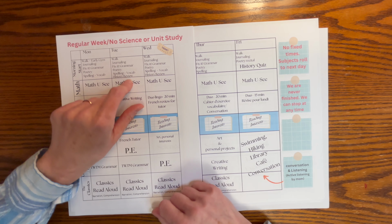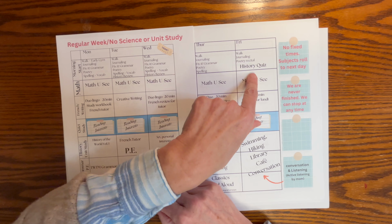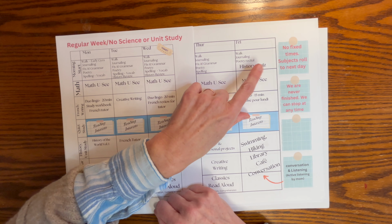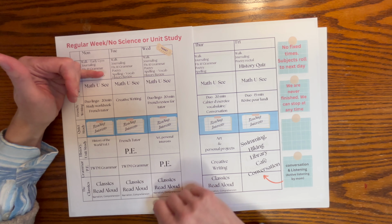So she has the quiz and I print it out every day and she reviews it and answers the questions. And then she finishes the quiz either in the afternoon. Sometimes she's been doing it in the afternoon on Thursday just to get it done. And other times she does it here. This has helped her remember her history really, really well.